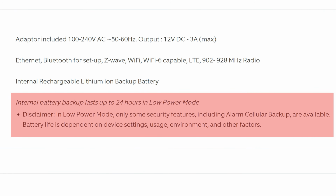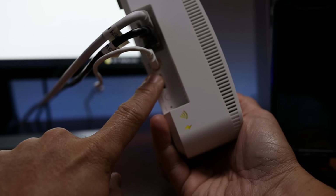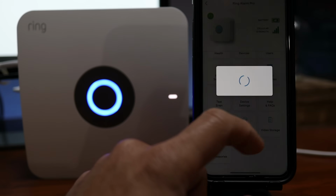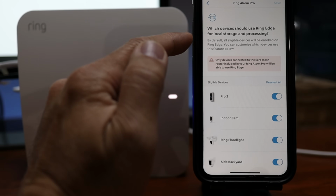Both base stations have a built-in lithium-ion backup battery good for 24 hours. But the Ring Alarm Pro is compatible with the Ring Power Packs, which extend the battery life by 8 hours. And you can connect up to 3 power packs to keep the Alarm Pro base station powered for an additional 24 hours. The Alarm Pro also has a microSD card slot where you can install a microSD card up to 512GB. And with the Ring Edge, you can select some or all of your Ring cameras to directly record locally to the inserted card. The videos and smart alerts are processed locally.